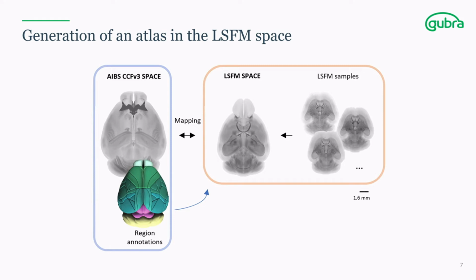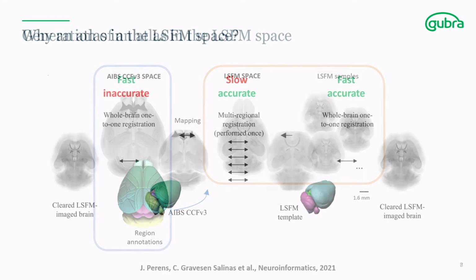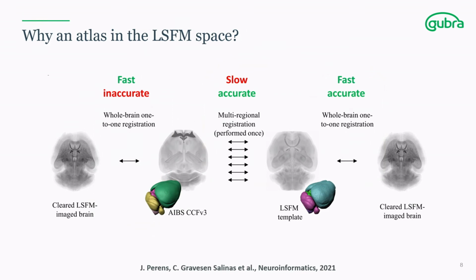First of all, I will tell you a little bit about how we did the light sheet template and the atlas. And why do we use this interesting concept of having them in different morphological spaces, and why don't we use just one space?